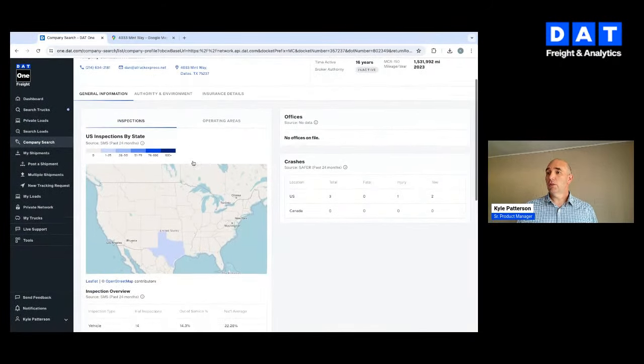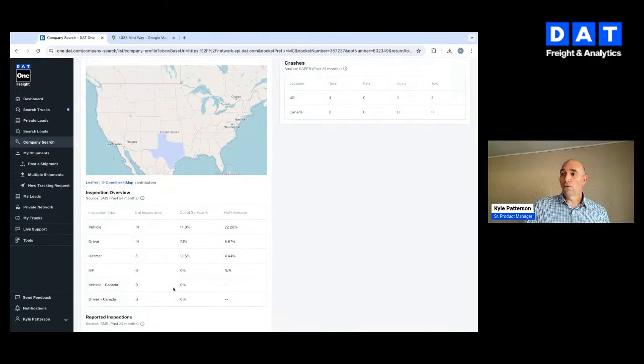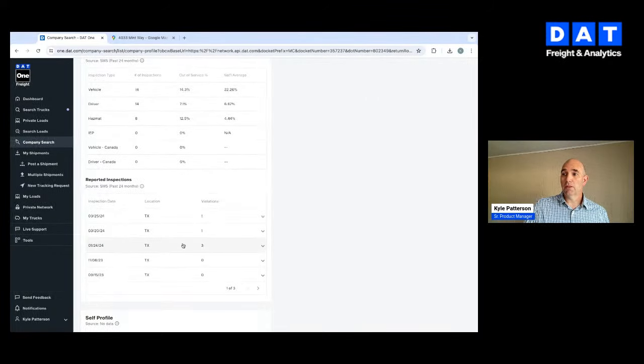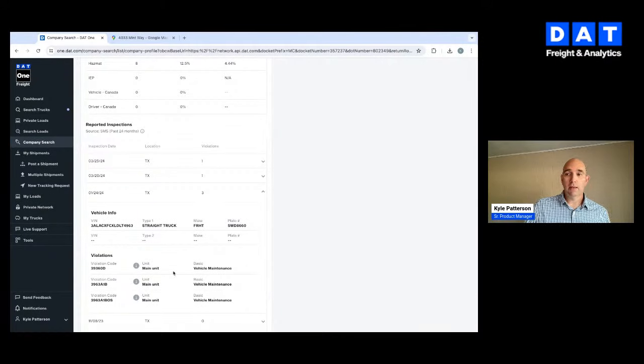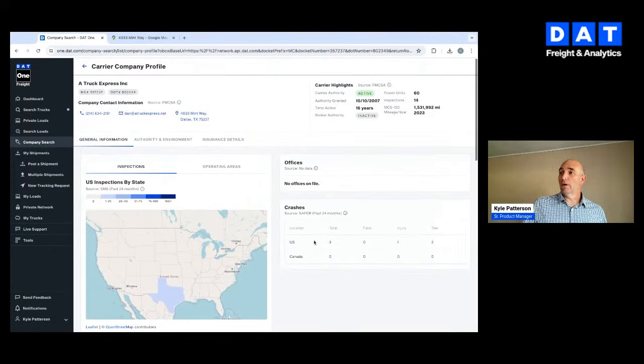As we scroll down the page, you will see that we have inspections. So we show a map of where the inspections have occurred, the number of them by state. We have an overview of the different types of inspections. And then we have reported inspections, where you have the ability to click, see what type of inspection was done, and then the type of violations that were found with it, with a hover state that gives you some more details about that particular violation. We include a crash count on this page as well.